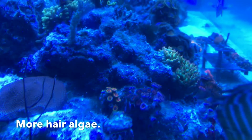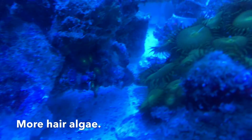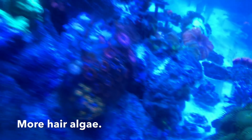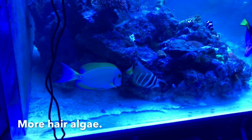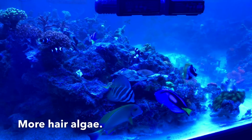I am having hair algae. Maybe it's because of the removal of the sand, maybe because of the high phosphates. This is the first time I've experienced it. I've never had it before. There's some spots on the glass I haven't cleaned. That's just a mistake on my part. But I just want to give everybody an update of how things are going.